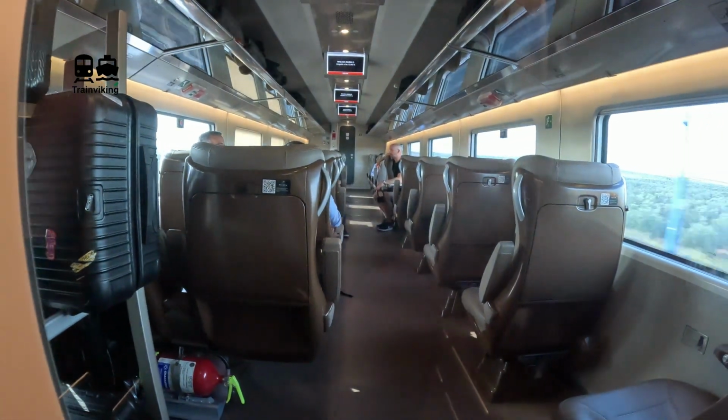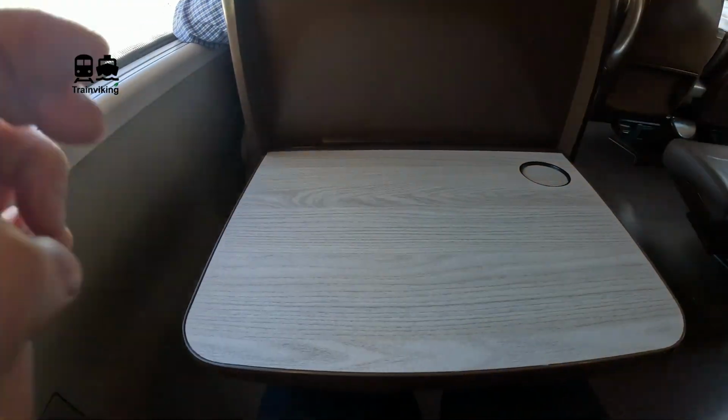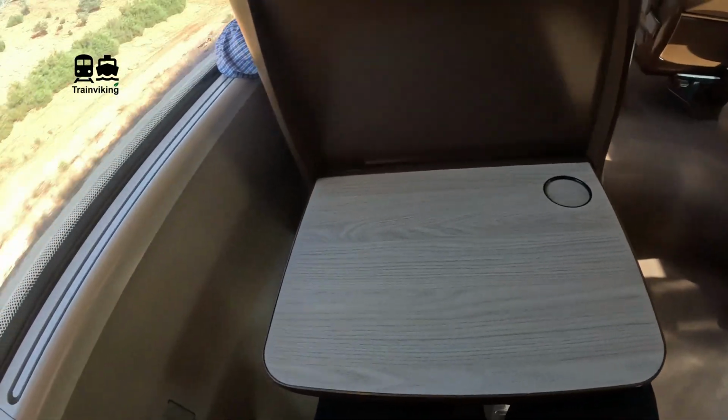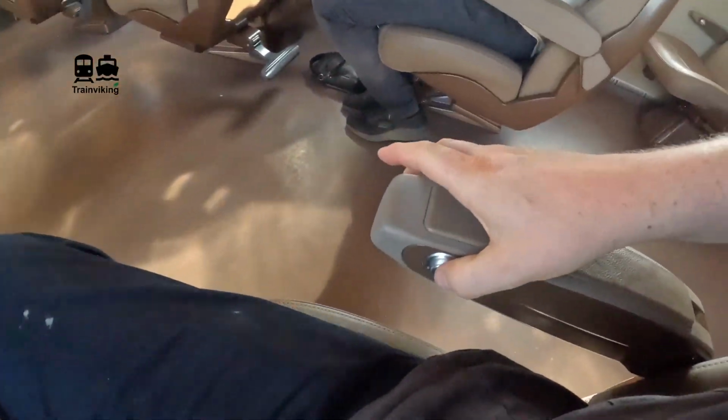Let's do a seat tour. The legroom is really generous, like basically everywhere in these trains. You find a sturdy fold-out table in the seat in front of you. Right below that there is a food holder, and within the seat you also find a small litter bin. At the armrest there's a button you can use to recline the seats, and even if I fully recline these seats I do have more than enough legroom.